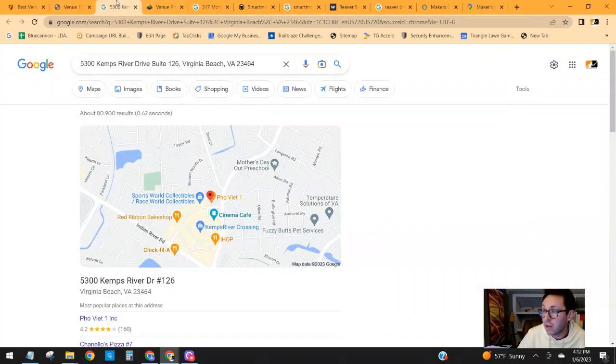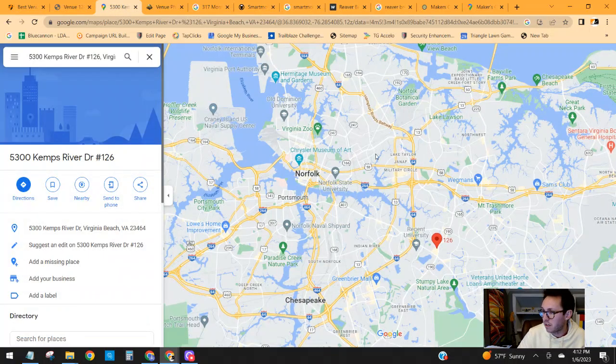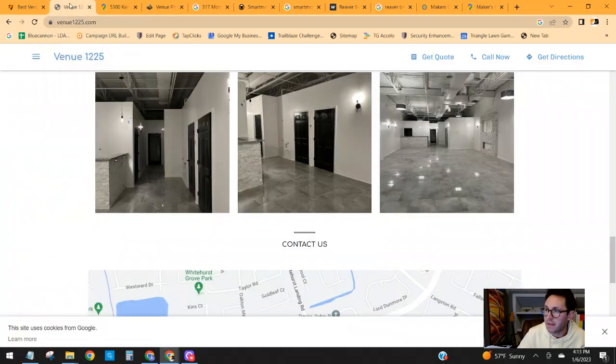And from a location perspective, it's also pretty close to downtown, for the most part. It's not too far from downtown Norfolk, but it is kind of out in the suburbs a bit. So, best of both worlds. If you're in Virginia Beach, or Chesapeake, or Norfolk, it's pretty close to all of those. So definitely an option to keep in mind. That's Venue 1225. You can check out venue1225.com to learn more there.